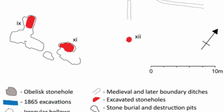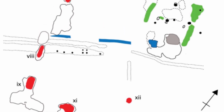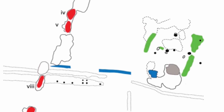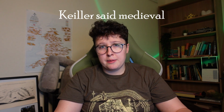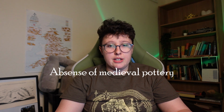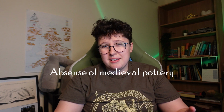The gullies were also parallel in length and defined a structure of approximately 6.9 metres by 6.8 metres, and 3 oval pits or post holes running between them connected by shallow slots. Keeler said this structure was medieval, thinking it could have been a cart shed or pigsty, but this can be questioned. There was an absence of medieval pottery in the gullies and only 3 shards from the pits, likely just from rabbits. This all casts doubt on this medieval origin.